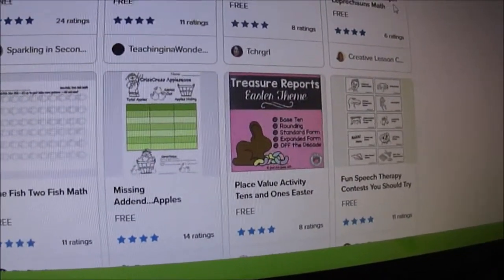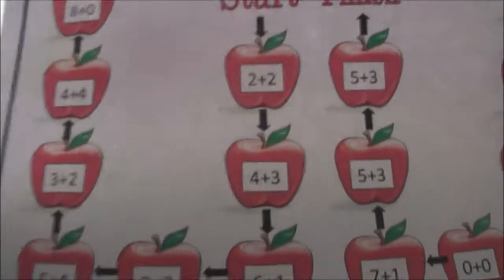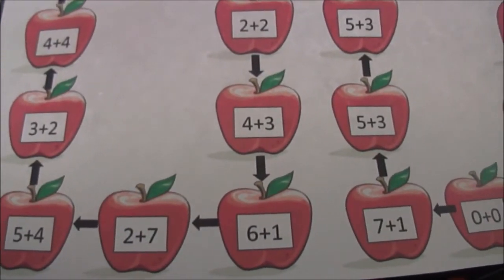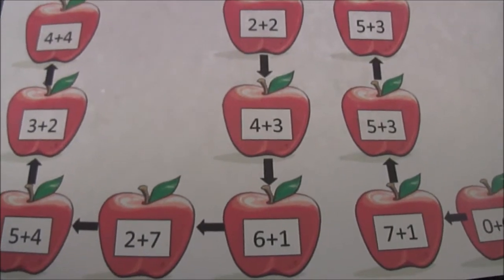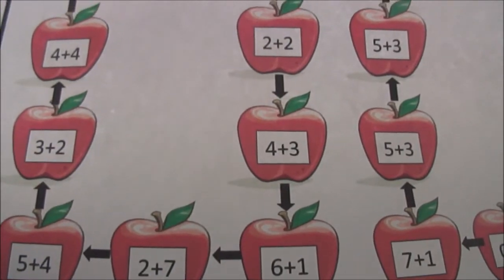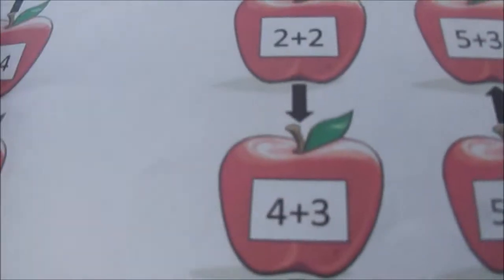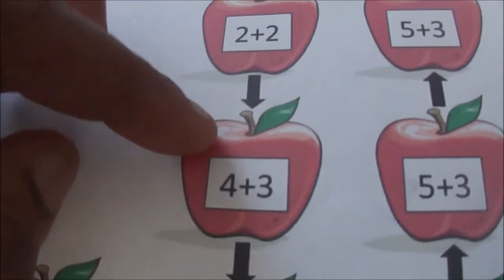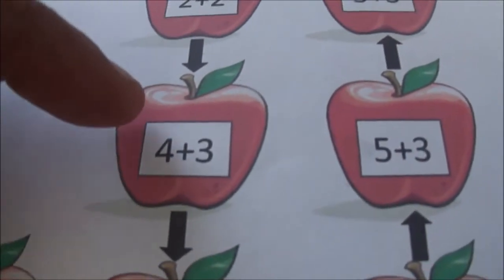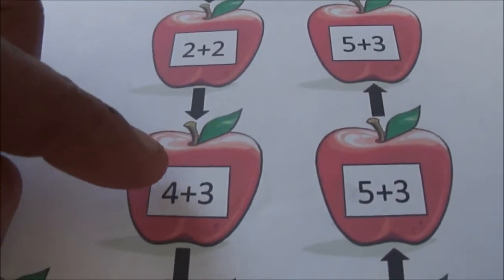So I'm going to show you something else I have pulled up. We have a little math game, and the deal is they roll the die and then they count that many spaces, whatever their die says. If they roll a two, then they count the number of spaces, one, two. Then they solve that problem. If they don't solve that problem, they have to go back, but if they solve it, they get to stay there.